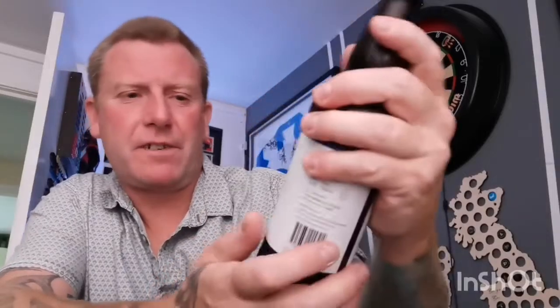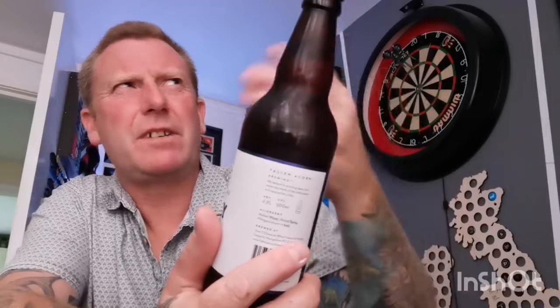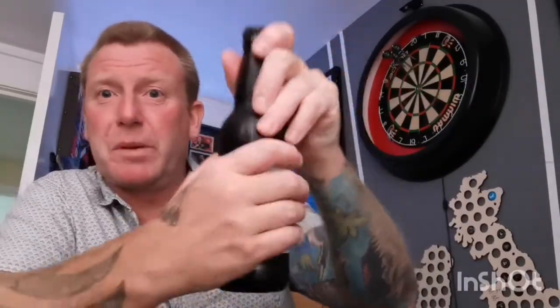This has been chilled. Hopefully it's just not too cold, that's what I mean to say. Nice label. A little texture on it. Ribbed for your pleasure, shall we say. Who misses? So I'm chatting bollocks now.